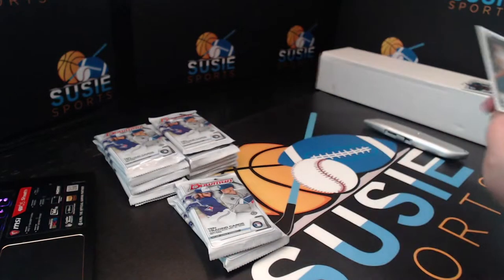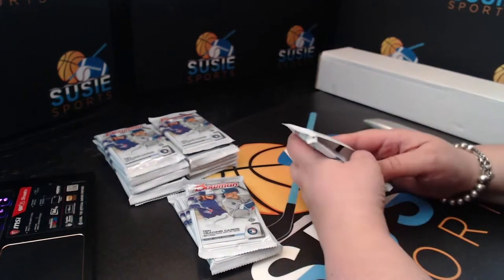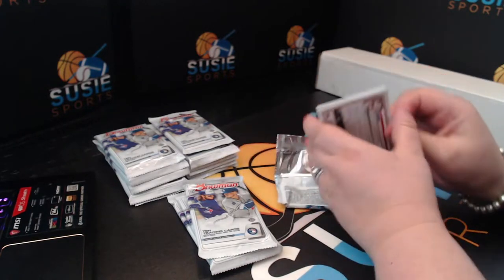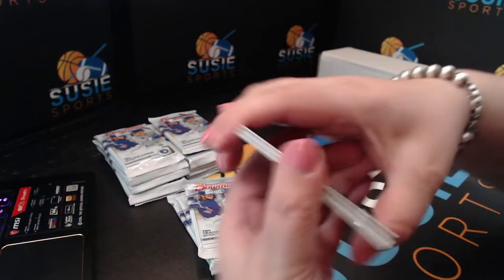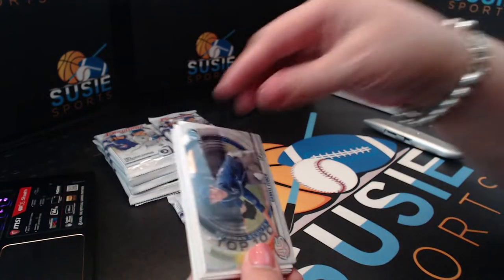On the base. Of course, Odor, Susie, Joey Bats' favorite player, right? Is that the one who he punched? Yeah. That's true. He and Joey Bats had their famous meeting at second base.